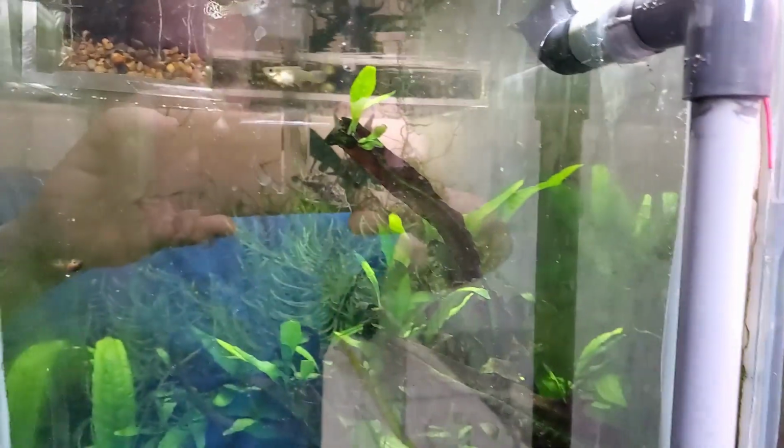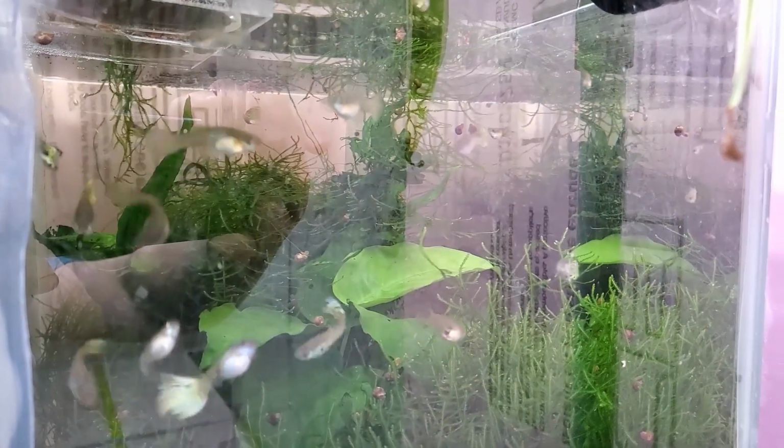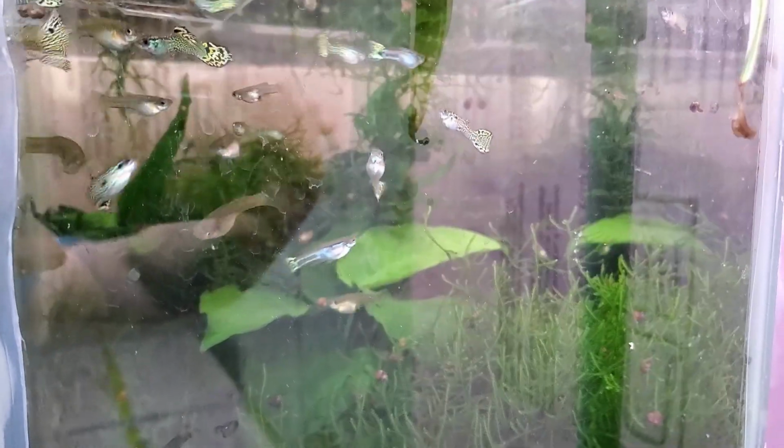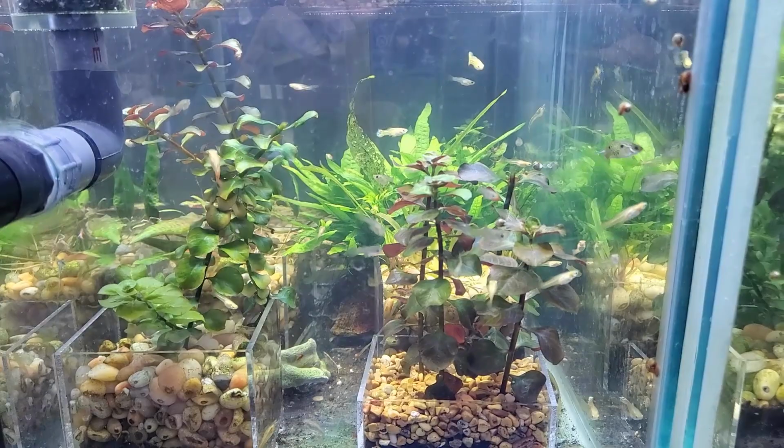So there's actually a few more updates for these particular tanks coming up in a little bit. As you saw on the thumbnail, I did some nitrate tests because people have been asking me for all kinds of denitrification filters, and I do want to cover that. But first we're going to finish up with the plants.